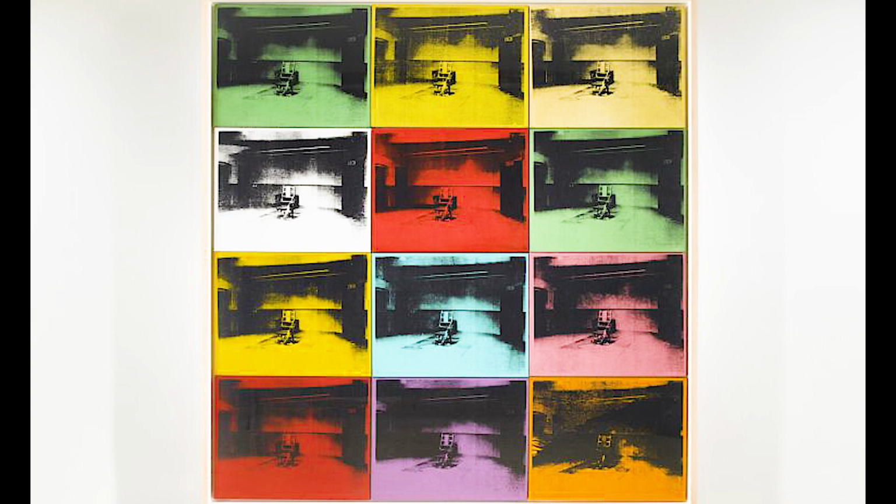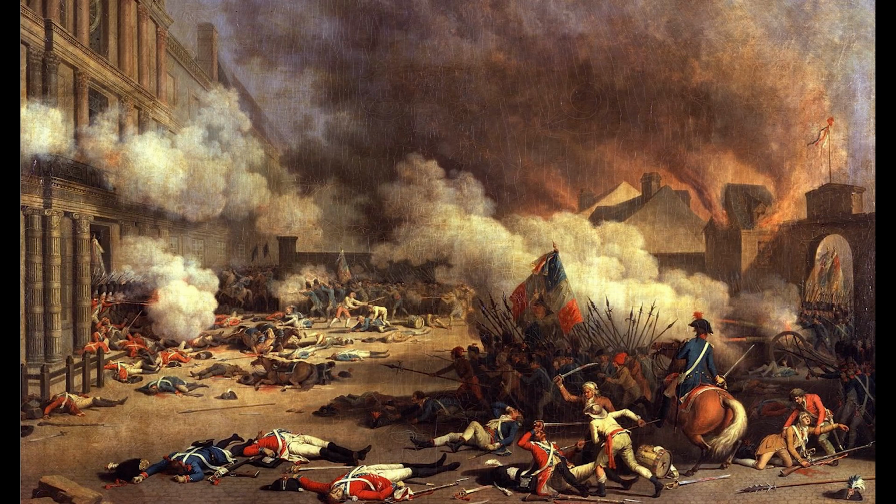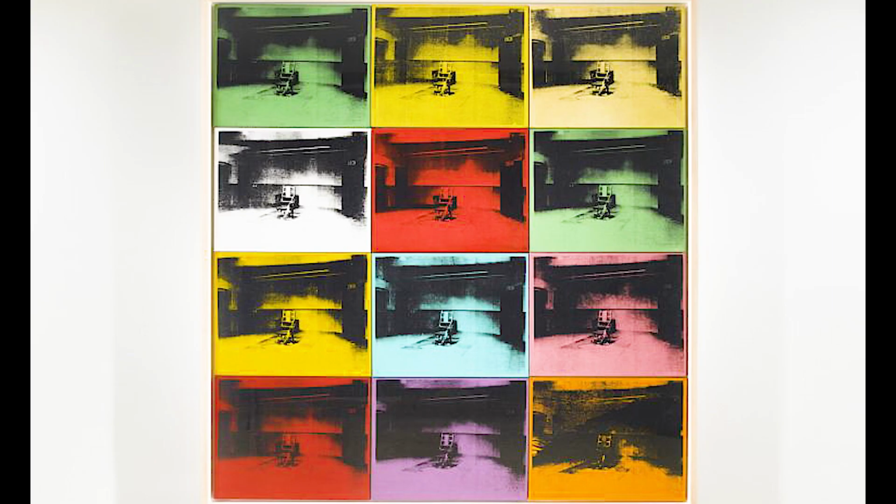Warhol's Electric Chair series is often interpreted as a commentary on death, mortality, and the sensationalism of violence in American culture. The repetition of the image, along with Warhol's use of bold colors and graphic compositions, contributes to a sense of detachment and desensitization. The series raises questions about society's fascination with death and the way media and mass production can mediate our understanding of such dark and serious subjects.